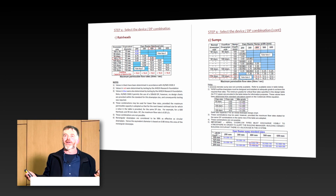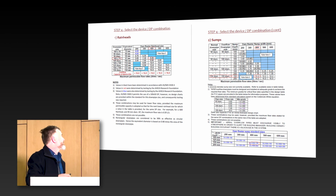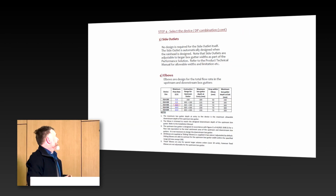It's a selection process. It's not design. Okay, we're not asking you guys to do design. We're just asking you to select the products with the right flow rate. That's the key piece of information. So all our devices are sized in the same way, and all of the information is available there for you guys to have a look at.